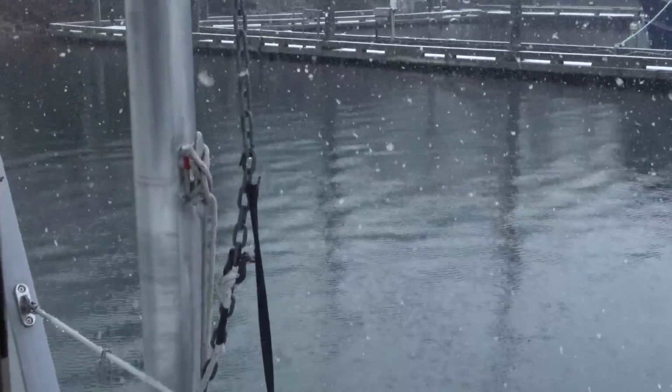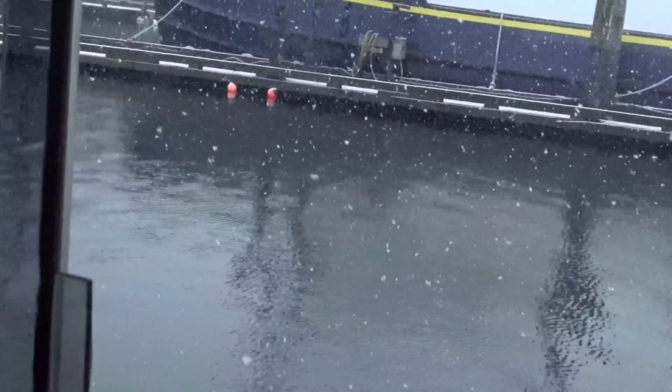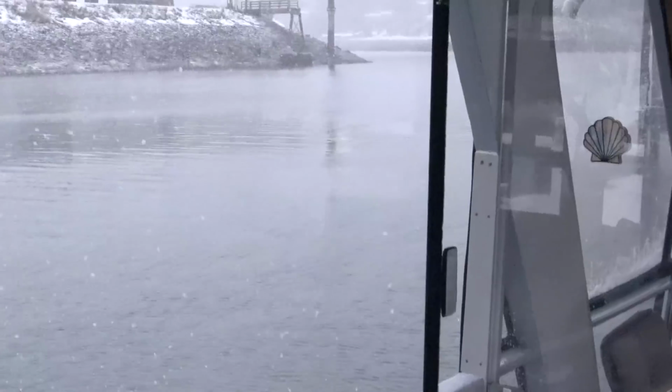March 27th, here in Juneau. Another 33-degree day with snow.